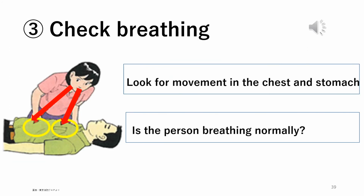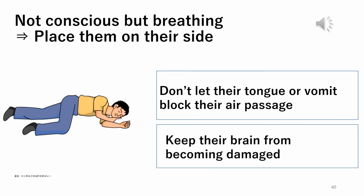Next, as you wait for the security officer to arrive, first see if the person who has collapsed is breathing. You can tell by noting whether their chest and stomach are moving up and down with each breath as they normally would. If the person who has collapsed is unconscious but is breathing, place them on their sides as shown in the picture and wait for the security officer to arrive.